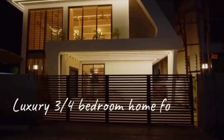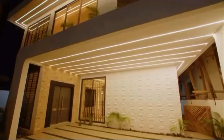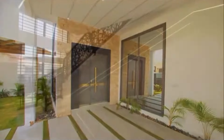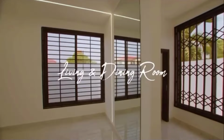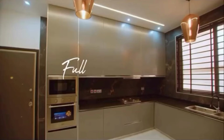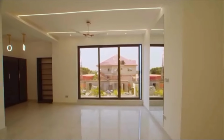In the bustling neighborhood of Achimota, where urban vibrancy meets serene residential living, a remarkable opportunity awaits discerning homeowners. Tucked away in a gated community lies a haven of contemporary elegance, a three-bedroom home expandable to four, offering a lifestyle of comfort and convenience. As one unit has already found its fortunate owner, two of these meticulously crafted residences remain, inviting prospective buyers to indulge in the epitome of modern living.